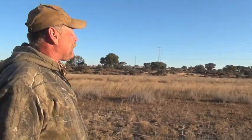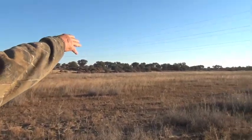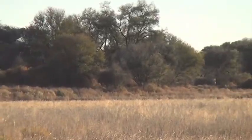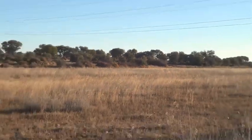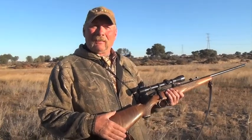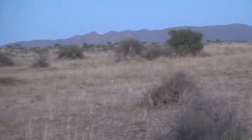Well, how's that? 350 yards away. Look way over there where that green is, possibly maybe 100 yards to the left of it. The shot way across here, freehand with this fence post for a rest, crosshairs in here, and knocked it down first shot. Didn't kill it, but come in here and finish it off.